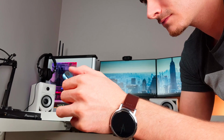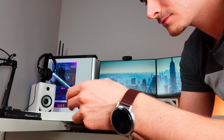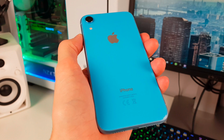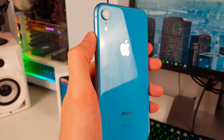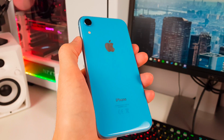Even though the phone is entirely made from glass, I didn't feel the phone to be that slippery. In terms of fingerprints, it really depends on what color you have. For example, in my case, blue didn't really attract too many fingerprints, but I think the story is gonna be completely different if you go with the black version.